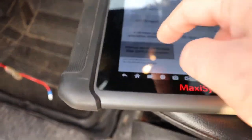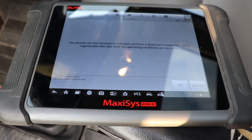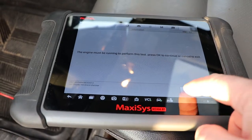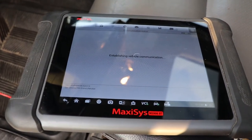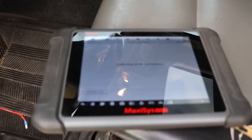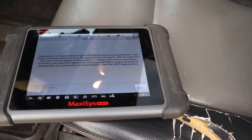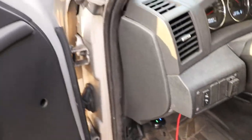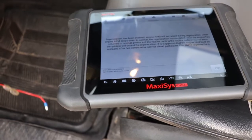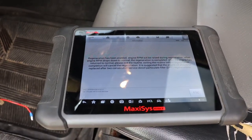Special functions. So make sure you're not close to a building, because the exhaust is going to get hot. So we're going to go OK to that. Engine must be running. OK. Off like an airplane. Plus there's an airplane that just went by. And then you're supposed to change the oil after you've done two regens. It's running the radiator fans at full.